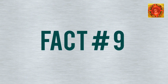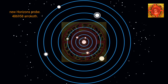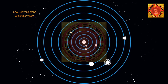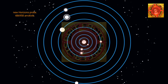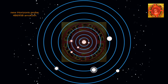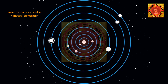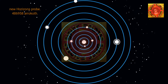Fact number 9. Launched on January 19, 2006, the New Horizons probe is the first human-made spacecraft to explore the Kuiper belt. This uncrewed mission flew by Pluto in July 2015, but the mission was extended to observe a number of other Kuiper belt objects, including a close flyby of 486958 Arrokoth on New Year's Day 2019.